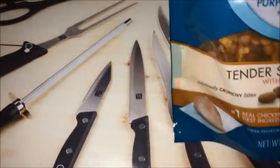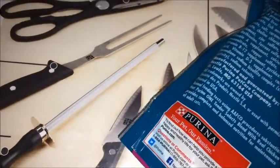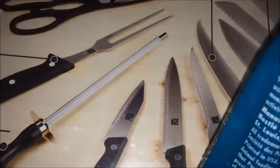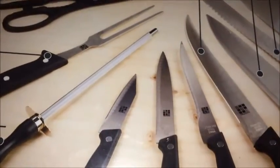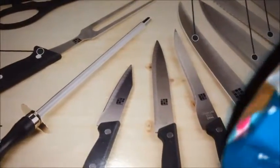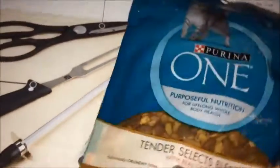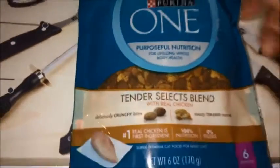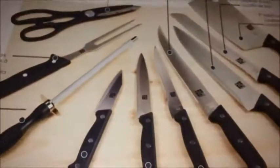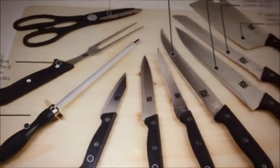So I'll probably just save this. I wonder if it's got an expiration date. Doesn't say. Let me see. Okay, see it right here: used by August 2017. So if I get a cat before that, they'll have some nice cat food. So I'm still gonna save this, even though I don't got a cat. If I feel like I'm not gonna get a cat, I'll just give it away to someone who has a cat.